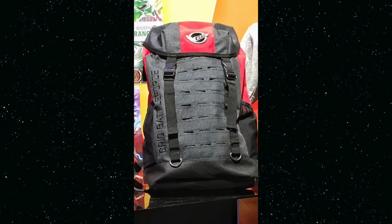What I am going to say is that the bag saga was just the start. Revealed at the February 2019 Toy Fair, we saw this really awesome Grid Battle Force backpack. It was cool enough that I think most collectors would have bought one were it ever released. Unfortunately, it never made it.